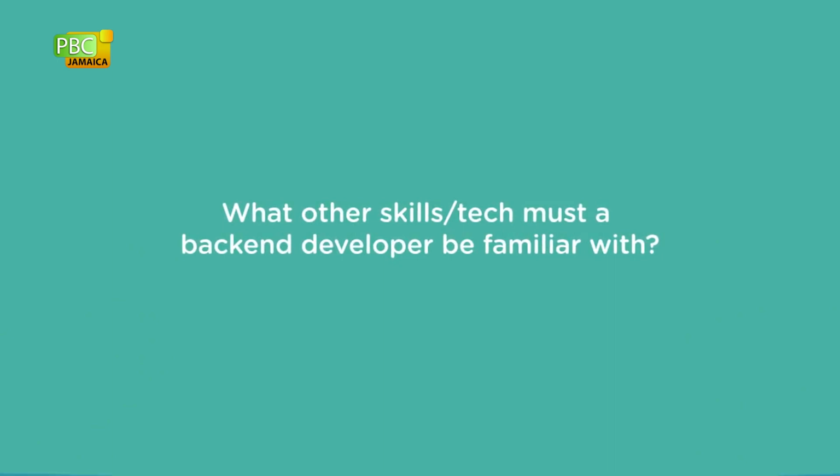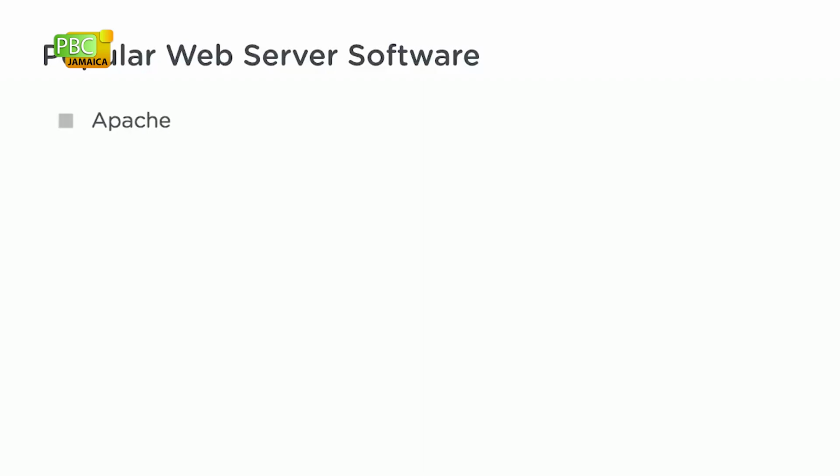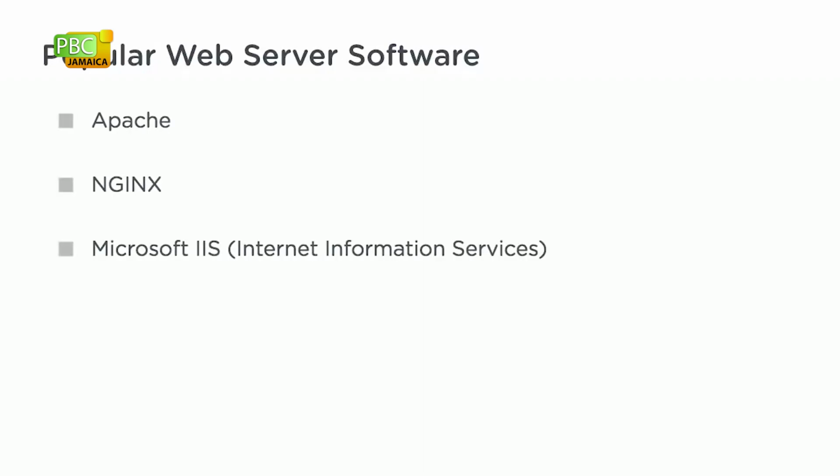There are many steps to responding to a request from a browser, each requiring a different type of software. The combination of technologies used by a particular web server is known as its tech stack. Let's look at each layer of a typical tech stack. When the browser connects to the server, web server software accepts the request. Examples of popular web server software include Apache, Nginx, and Microsoft IIS, short for Internet Information Services.